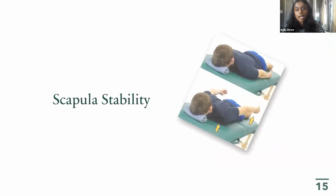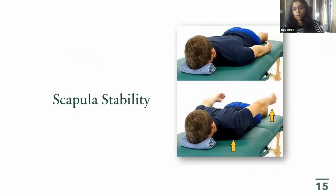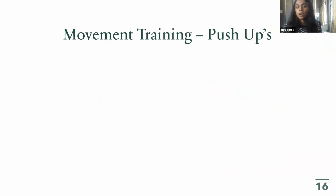So finally, the scapular stability. As I already told, because of our tight pectoralis muscles, we do the shoulder shrugging. In order to make it more stable, we do exercises where we lie in the supine position and lift our hands backwards. This is what we do. And yes, these are all the postural corrections. First, we need to correct all the postures of the client before going into the movement training.